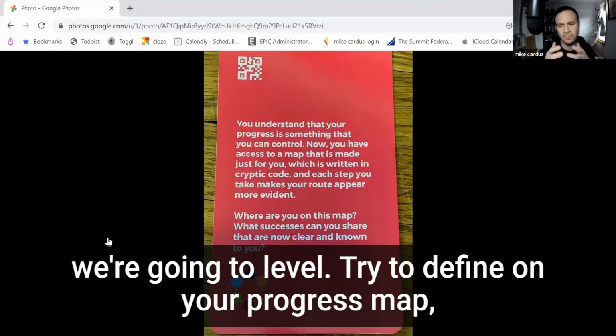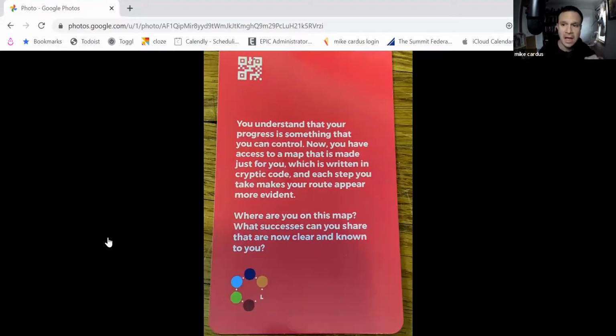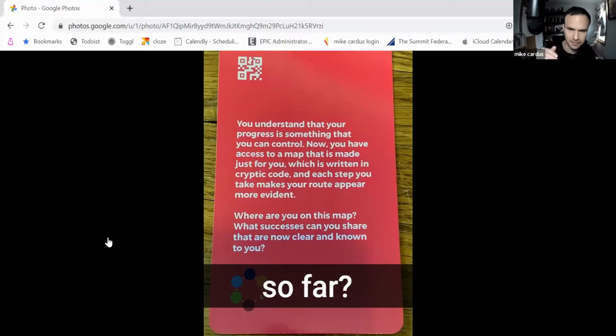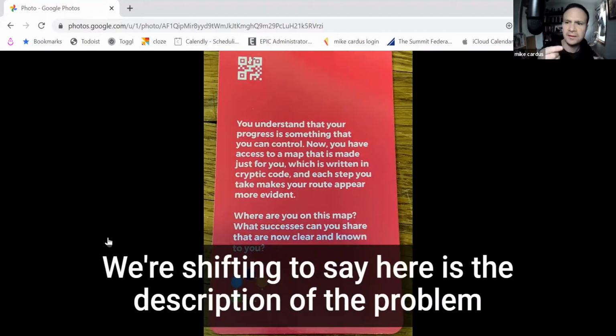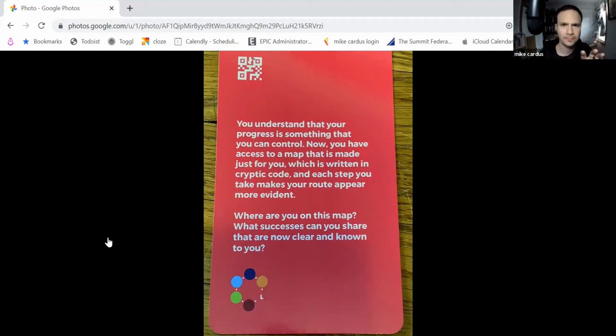Now we're going to level. Try to identify on your progress map. It's written just for you, but you can't fully understand it yet. It's still a little cryptic. How do you know where you are on this map? And what can you share that lets us know you've made success so far? So here we're turning a bit of a corner. We're shifting to say, here's the description of the problem and the identification of solution steps if I was to observe you. Now we're saying, where are you right now?